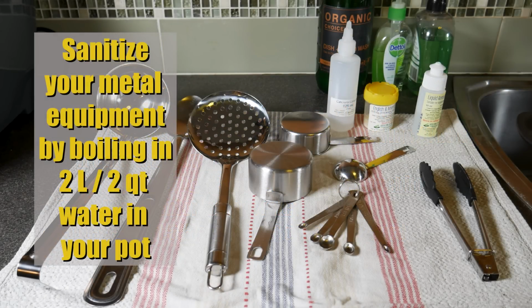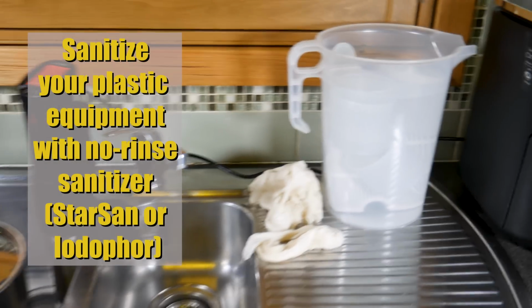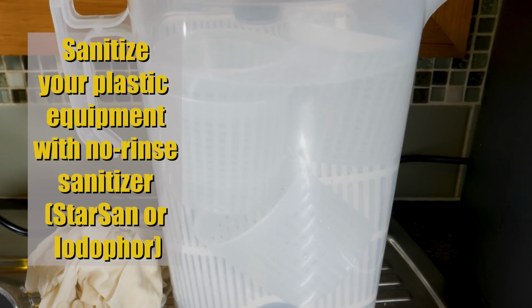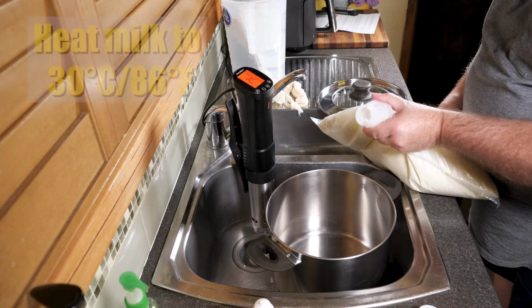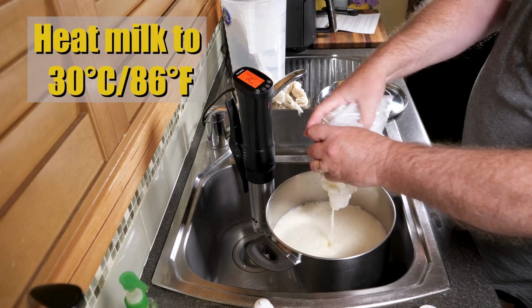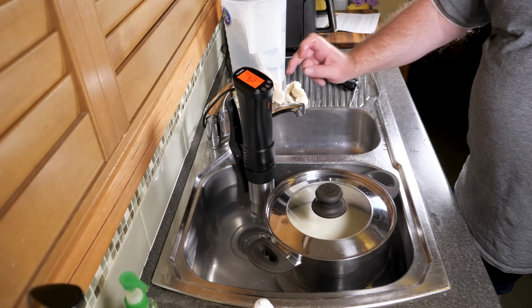So sanitise your metal equipment by boiling them in 2 litres or 2 quarts of water in your stock pot, and then lay them out on a clean tea towel. Now, for the plastic equipment, just sanitise that with a no rinse sanitizer. I use Darsan, or you can use Idofor. So pour your milk into your stock pot and begin heating it to 30 degrees Celsius or 86 degrees Fahrenheit.